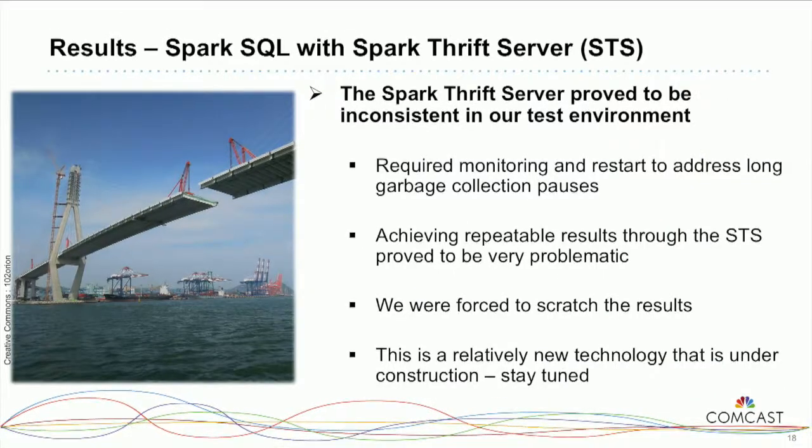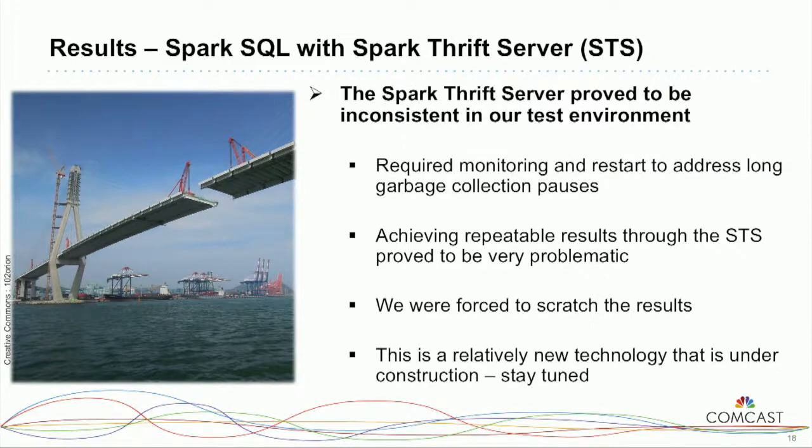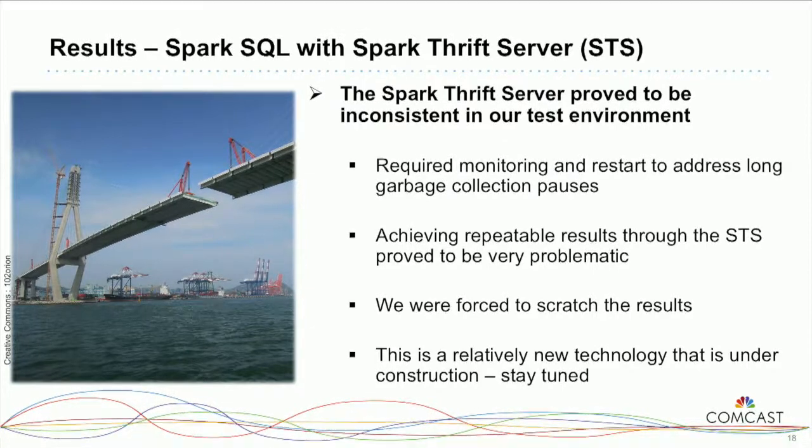So now we get into the controversy. We also ran all the queries against Spark SQL using the Spark Thrift server. The Spark Thrift server in our environment proved to be very inconsistent. And we actually had a lot of challenges with long GC pauses. These were not little pauses, these were long pauses. And we were getting runtimes for some of the queries that could be within an hour delta. And so getting repeatable results with STS proved to be very problematic, and the only way we could do this is we'd have to start cherry picking some of the results, and so we were forced to scratch that.